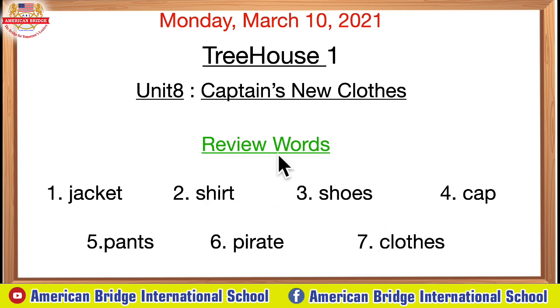Okay, review words. 1. Jacket. 2. Shirt. 3. Shoes. 4. Cap. 5. Pants. 6. Pirate. 7. Clothes. Excellent, everyone. Okay, now teacher has one exercise for you to practice, okay? We will say the word when we see the picture, okay?